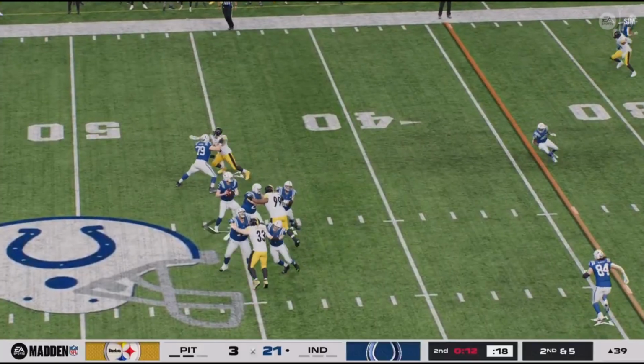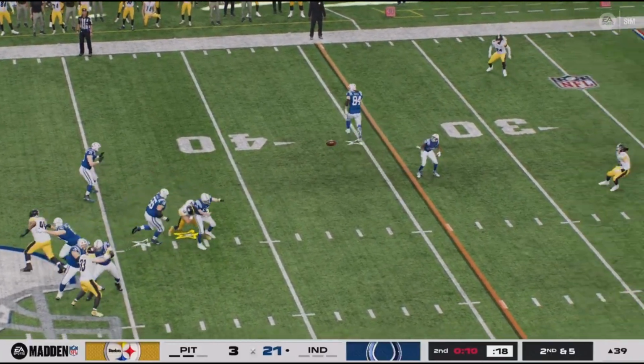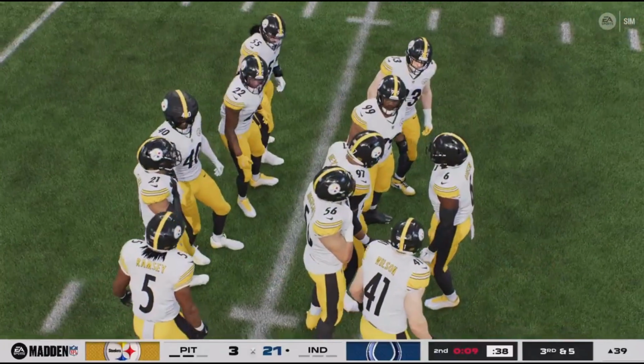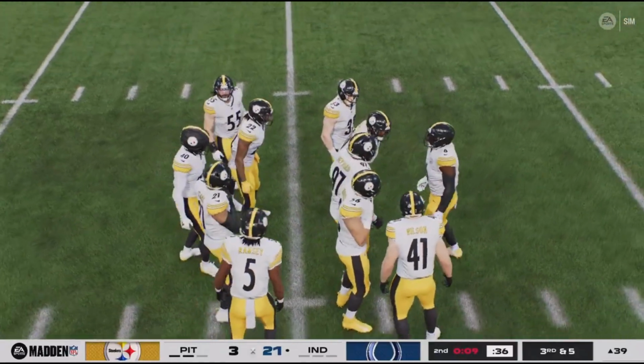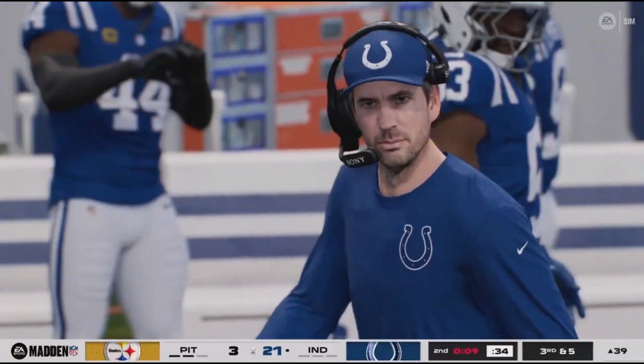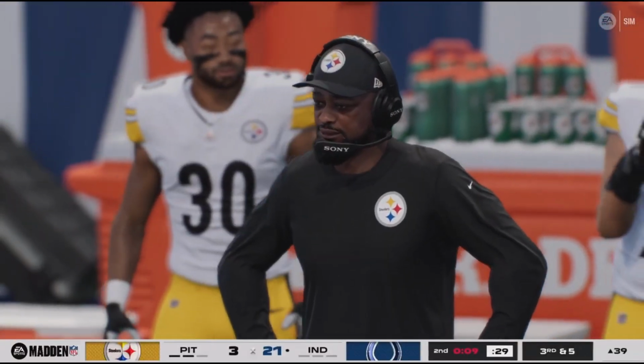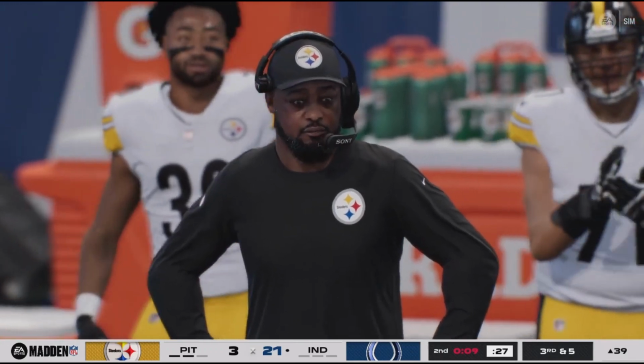Looking to throw again on second down. Rivers. Right to the right sideline, and it falls incomplete. And that's the knowledge you gain from being in this league for a long time. He's learned the hard way when to give up and fight another down. And that's a smart move to throw it away.